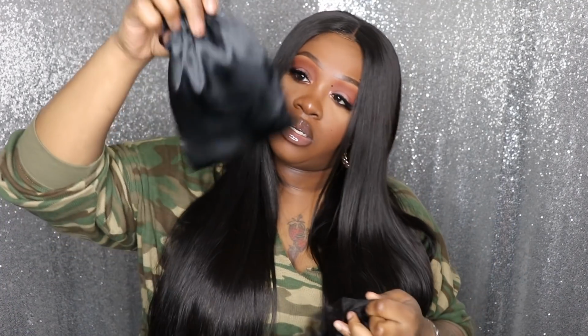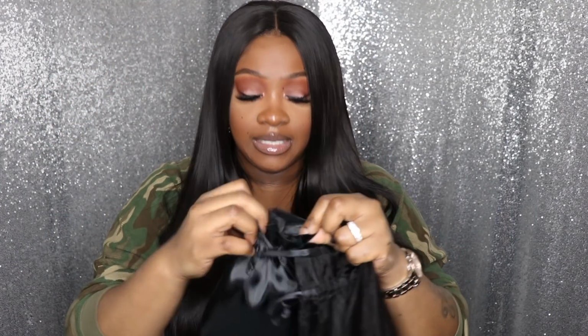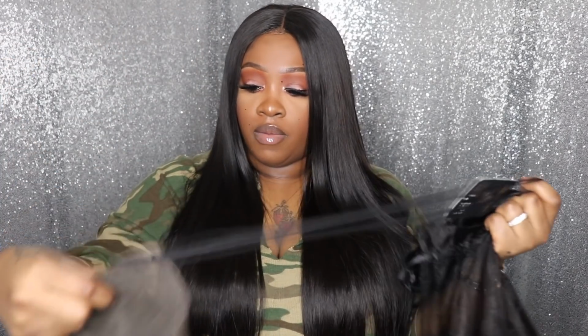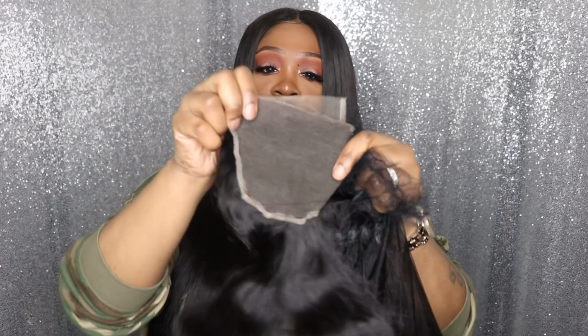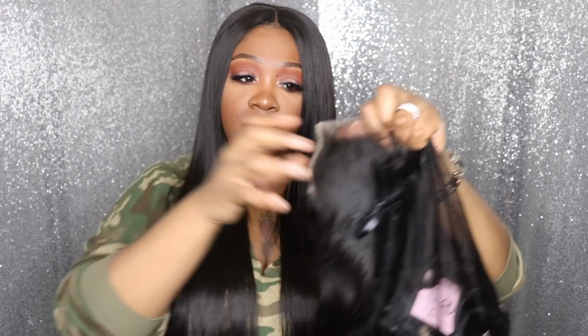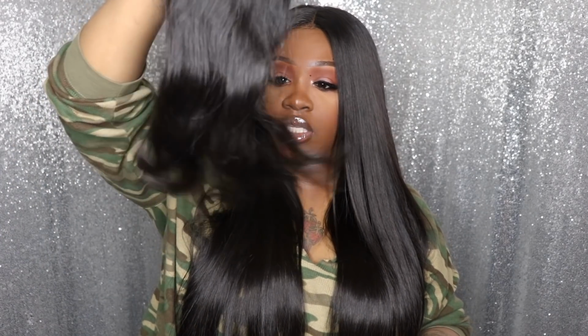and each individual piece, which will be your bundles as well as your closure if you choose to order one, will come in separate satchels. Okay, so this is the satin satchel, and I believe this is the closure because it's lightweight. Yes, this is the closure. So this is what the closure looks like, and as you can see, it's not that long, and that's because I opted to do a shorter hairstyle. But this is what it looks like. So it's going to come just like this.